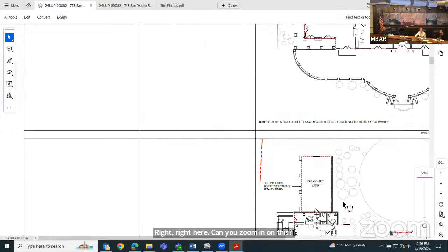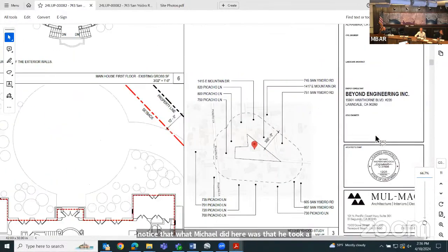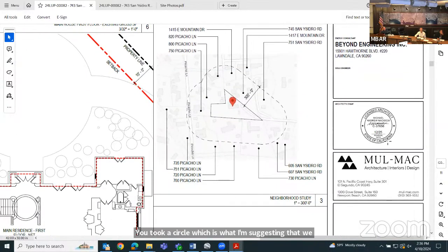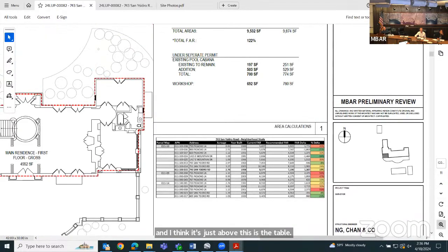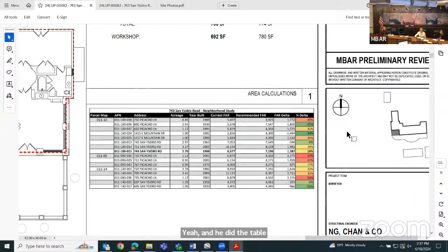Right here, can you zoom in on this? You'll notice that what Michael did here was that he took a circle, which is what I'm suggesting that we do in the future, and he grabbed a number of properties, and I think it's just above this is the table. David? Yeah, and he did the table like this with the exception that he had this property right here at 153 twice. The table was perfect.